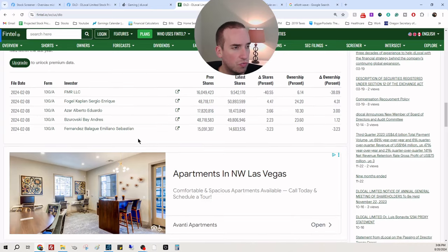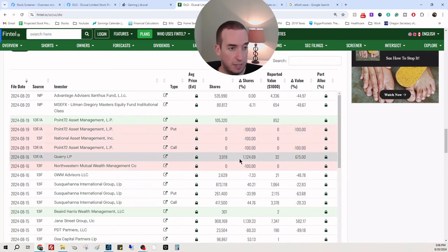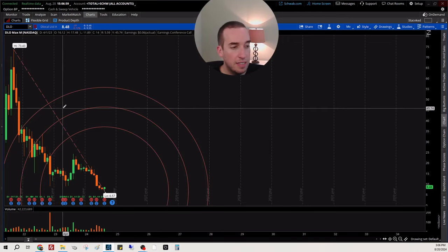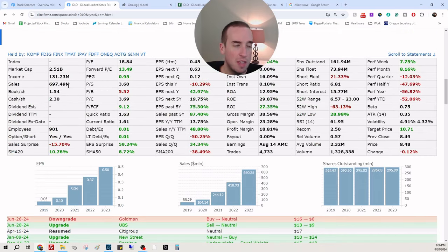And then we've got Emiliano Sebastian Fernandez Belagüe sold 3%. I mean, this is absolutely great. I like this one. I really do like this. At $8, I mean, they'll be doing almost a billion in 2025, maybe 2026. Their forward priced earnings is 13. Gross margins are 38%. That's high. It is going down though. A lot of people are shorting this stock at the moment, but the founders are adding. So I've got this one noted down. I like this one. So yeah, I like CORT, CORT, and DLO.